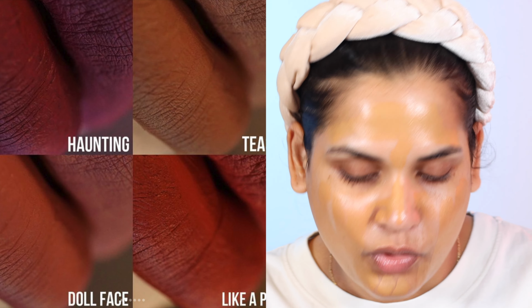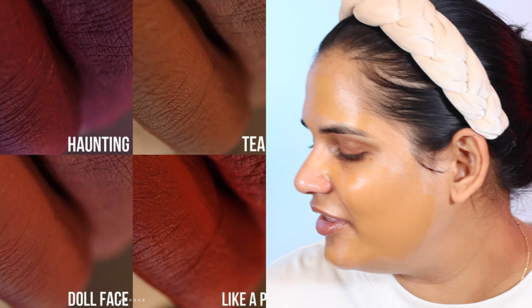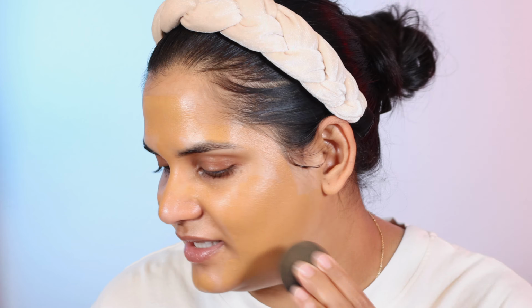I mean, they did brushes, they did lashes, and now it's time for lipstick. So yeah, very, very cool, and yeah, I'm excited to see.